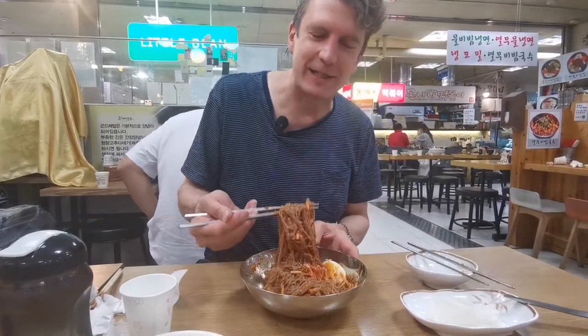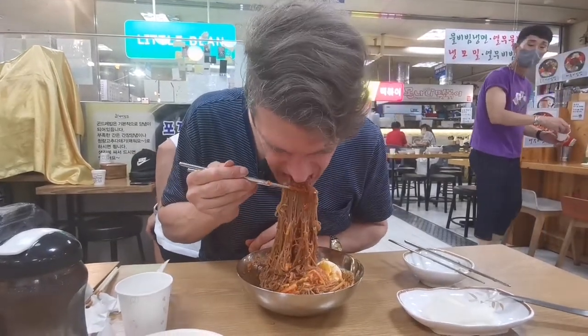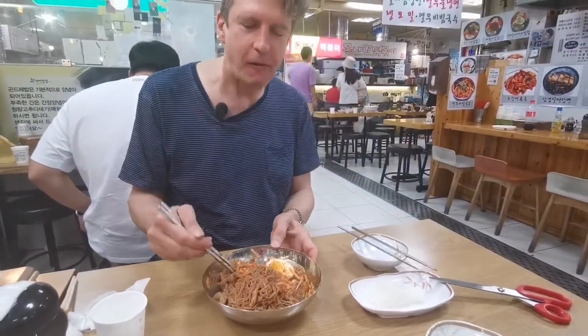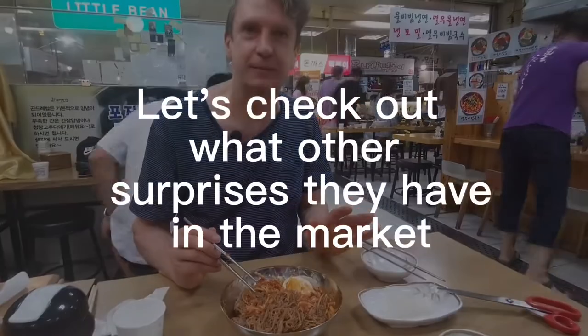And it's so much fun to eat because you get a big chunk like this and you just dive right in and grab a bite. This is exactly what bibimbap should be. I wouldn't change anything with this.